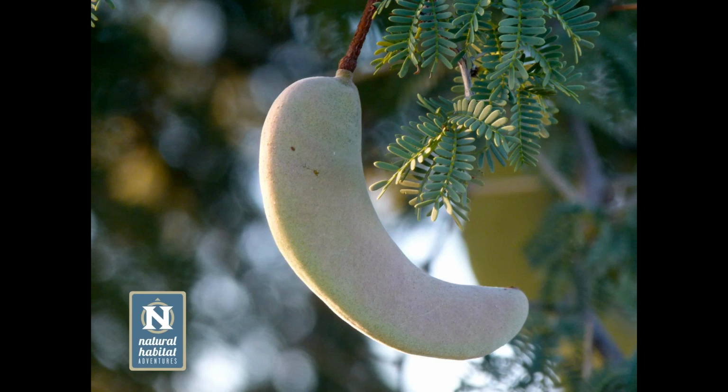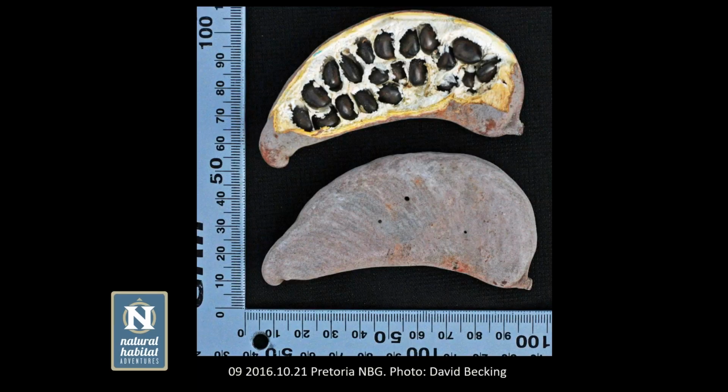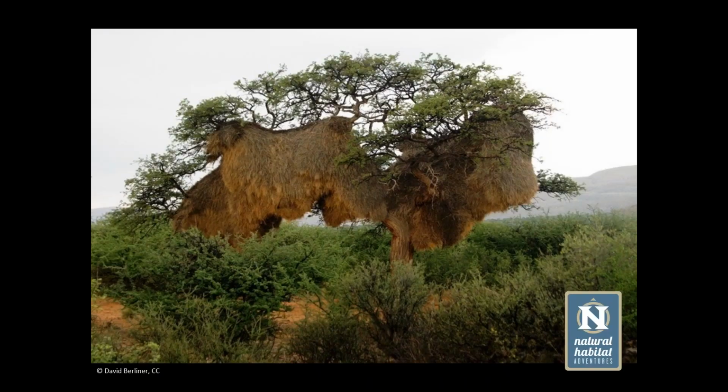So this just is a cross section through a pod, and you can see why these might be eaten by pretty much anything and everything that will pick up fruit or browse, anything from a baboon to an elephant to small antelope, because it has all of these nutrient-rich seeds in it. And yeah, it's got a very high protein content and is highly nutritious. It also plays another important role in places like the Kalahari to this bird.